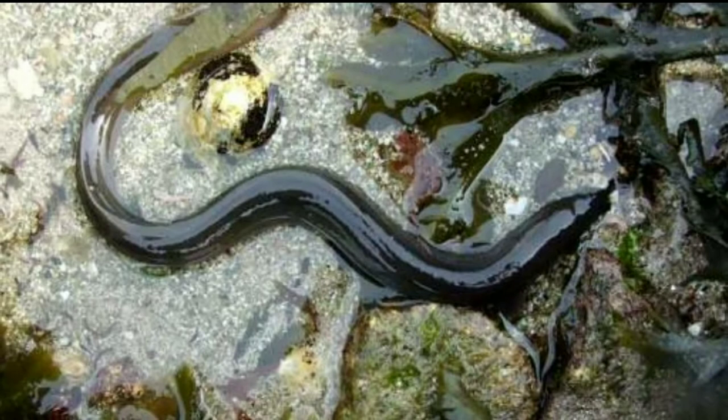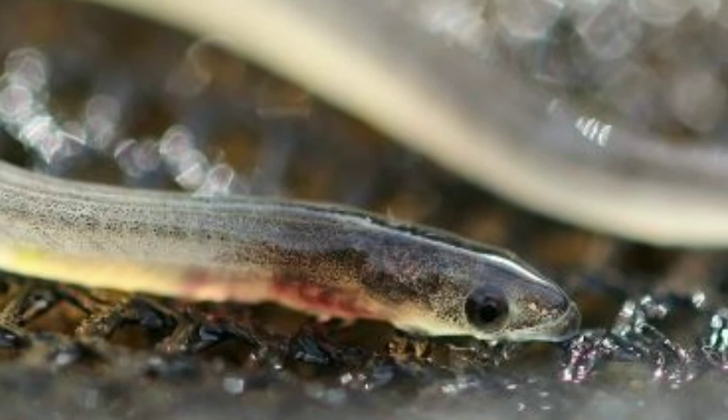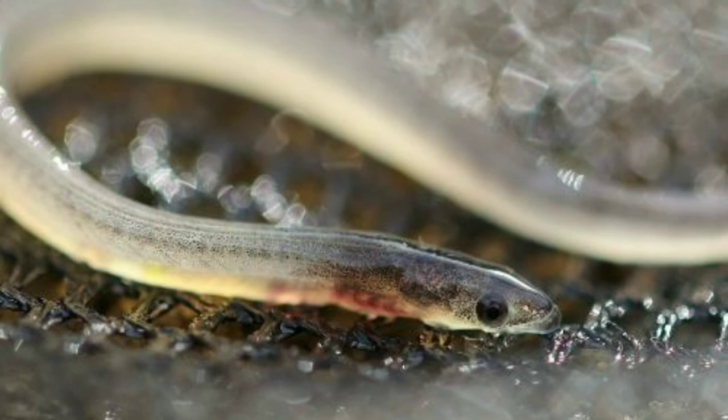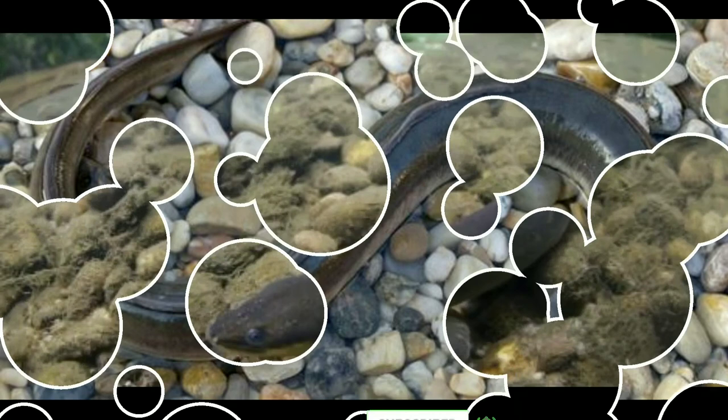European eels change color several times throughout their lives. They start off transparent before turning brownish yellow on their sides and belly. After 5 to 20 years in fresh or brackish water, the eels become sexually mature. Their eyes grow larger, their flanks become silver, and their bellies white in color. In this stage, the eels are known as silver eels.